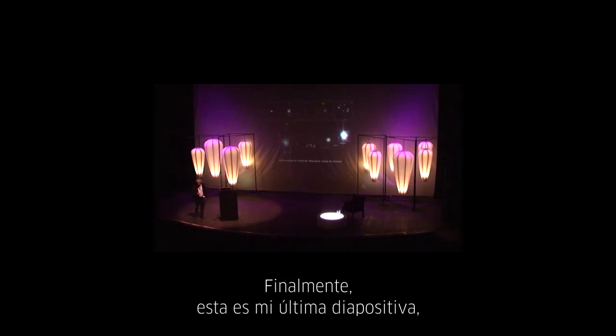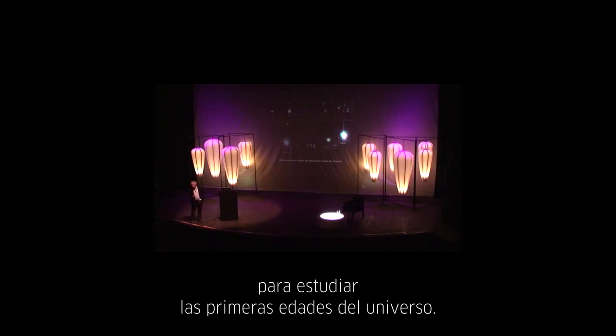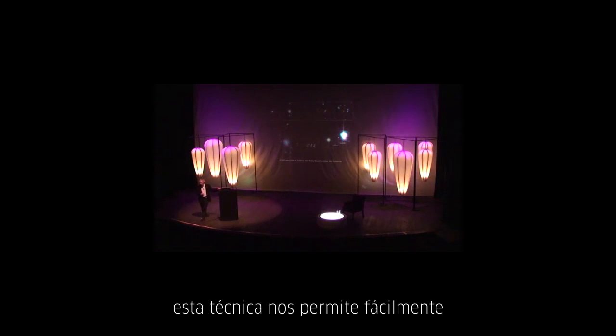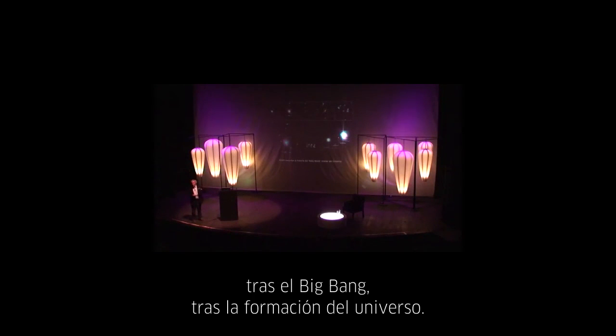Finally, and that's my last slide, ALMA and the millimeter submillimeter is a wonderful tool to probe the very first ages of the universe. For many reasons I can't explain, I won't enter into the details, but this technique allows you quite easily to measure galaxies which were formed about 1 billion years after the Big Bang, after the formation of the universe.